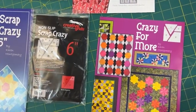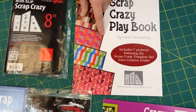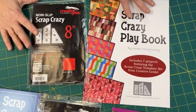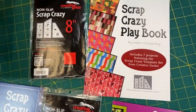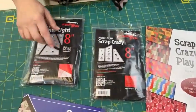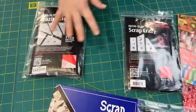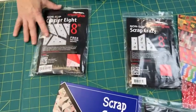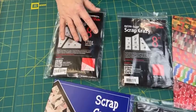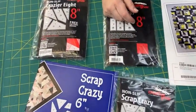And then this one is really neat. It creates rectangles, which I thought was super interesting. So we've got that one also. But I realized on this Crazier 8-inch one, I don't think we have a pattern for this one yet. I think we have the book for everything else, but I don't think we have it for this one. So I'll look into that and see if they have a book for this one also. But I will tell you, the patterns for these are super cute.